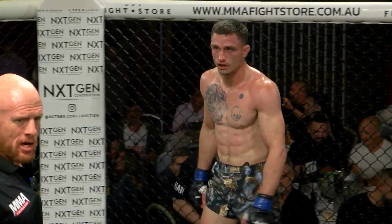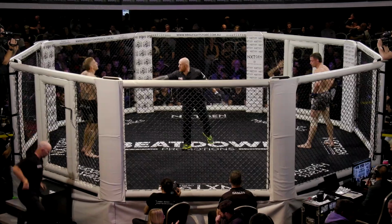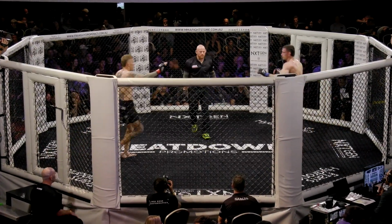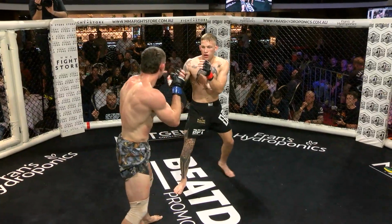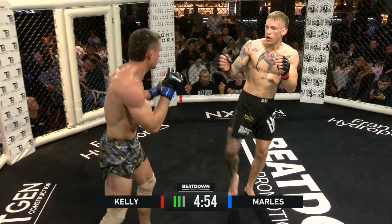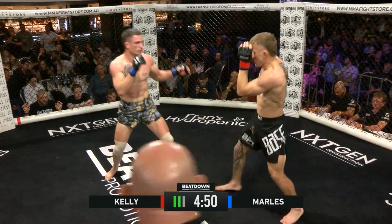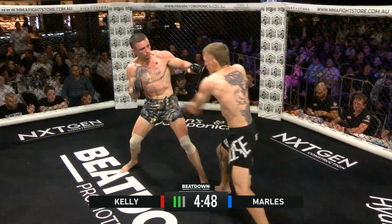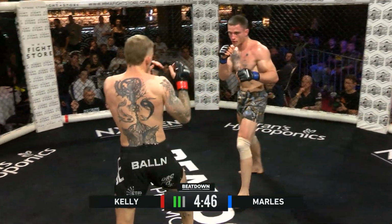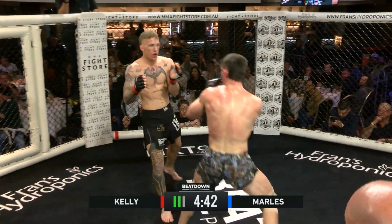Fantastic matchmaking. Kudos for Damian Brown making this one a possibility. Maxie taking again the southpaw position. Marles choosing to use some of those little flinchy feints, which I think are going to be the secret for him to be able to get in on Max, because sitting at this range isn't really happening for him. It's when he's on top of Max.